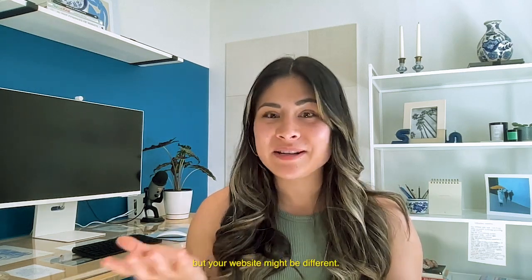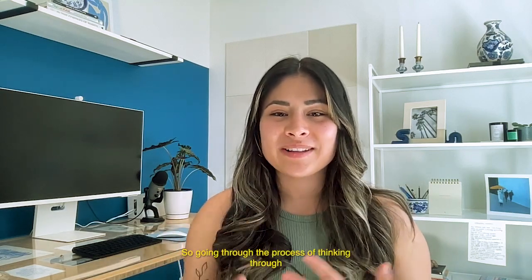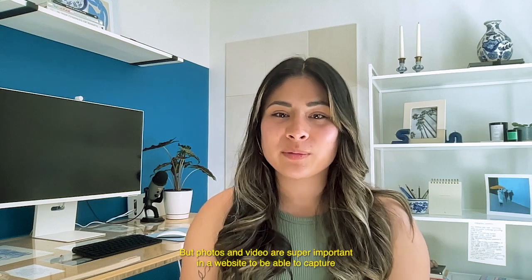But your website might be different. Maybe your website needs vibrant photos. So going through the process of thinking through how you want this to come together is really important. But photos and video are super important in a website to be able to capture audience attention.